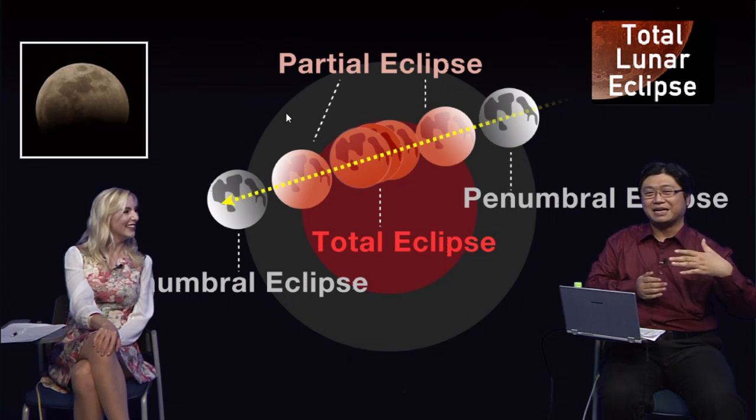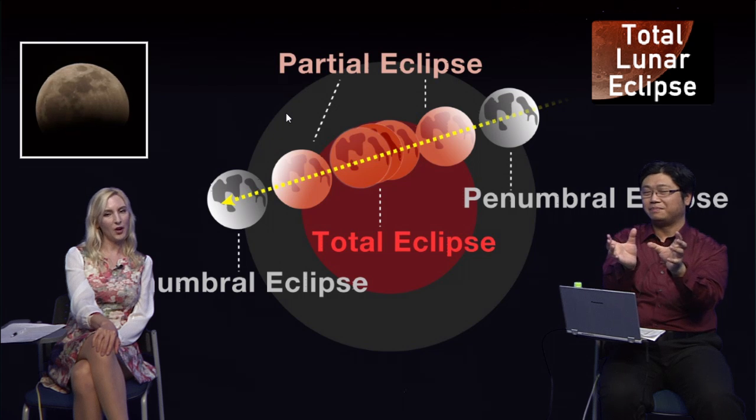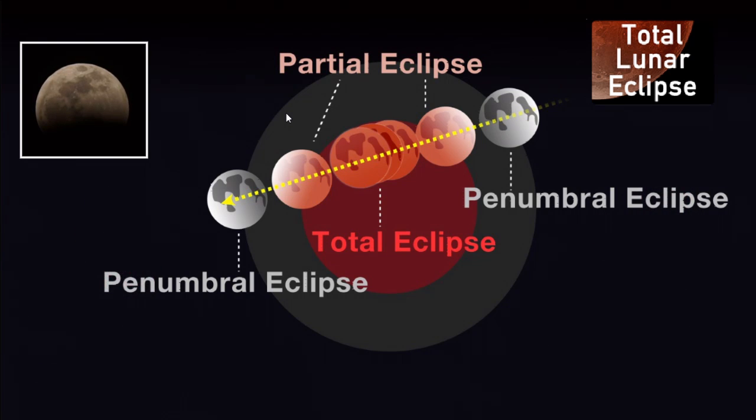So, but it's okay. Most people will concentrate on the total eclipse part, but that part only lasts about 8 minutes. It's a bit short, but you can still enjoy the partial part because you will see the reddish color, and also probably you will notice some slightly different color. I will mention it later.